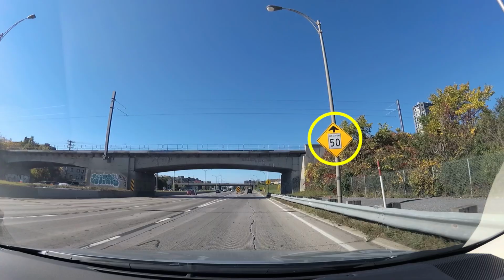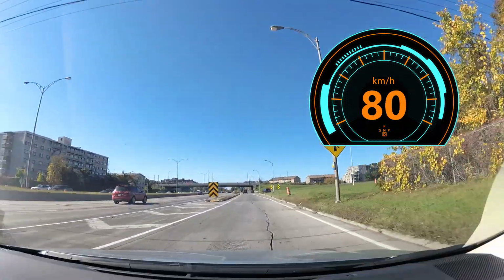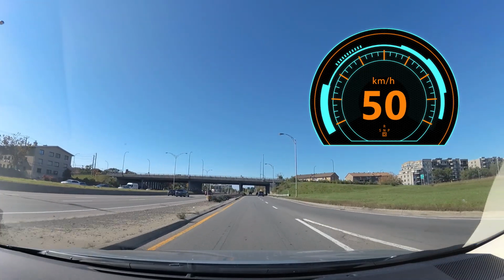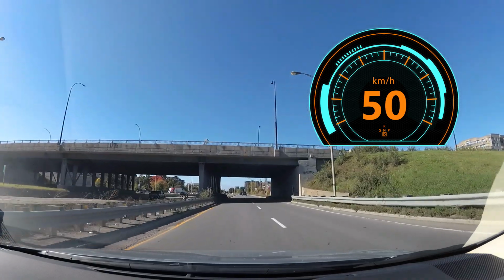So whenever approaching the service road or street, start reducing your speed gradually until you get to the appropriate one when entering the road in question. Don't hesitate to use your brakes here. Just letting go of the accelerator won't be enough in a lot of cases.